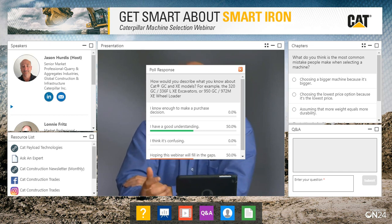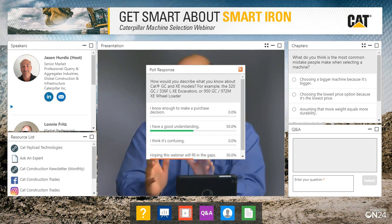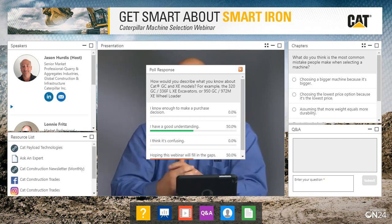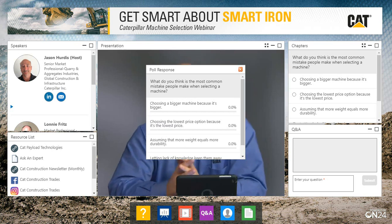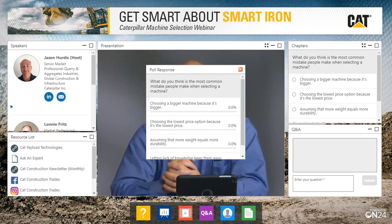Last but not least, lack of knowledge keeping them away from technology, or you're afraid of the technology. You don't want to go into the 323 or the 972 MXE because it's loaded up on technology. I don't understand it, it scares me, and I don't think I'm going to get the value for it. So if you guys could take a couple minutes and pick one of those four answers. Again, there is no right answer. They're all valid, we hear them all, and they're all applicable. That will help us drive the conversation to where we need to go.